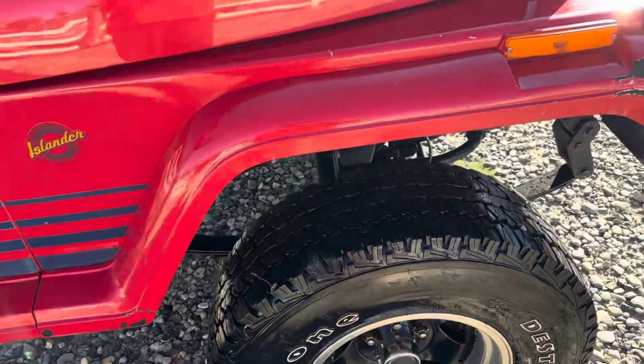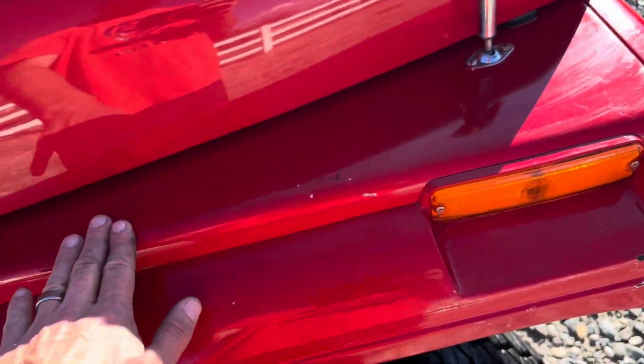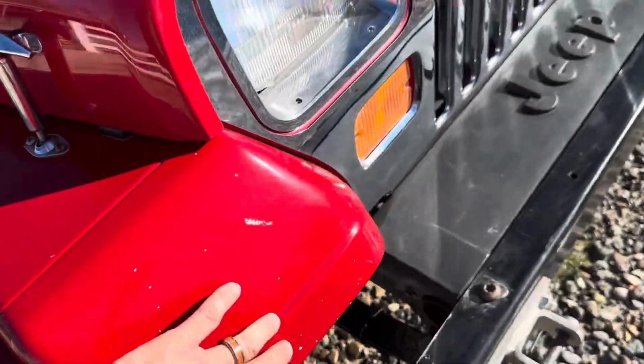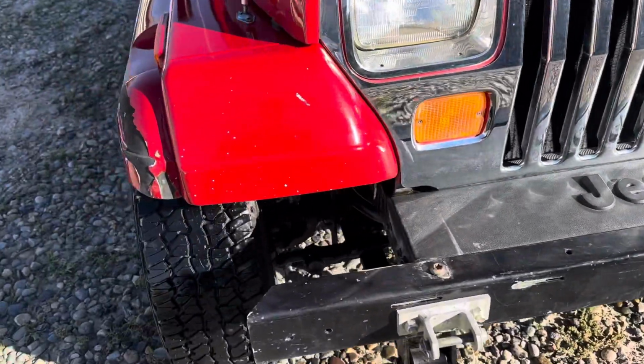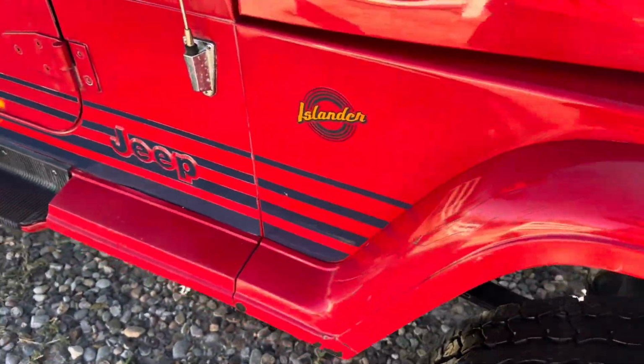Just like I said, want to show you everything on it. A couple paint chips up in this area, looks like starting to show up here. This is real common to see. These things sometimes look like they've been blasted by sand. Again, they're flat nosed enough that they take the brunt of highway stuff, but a little touch up paint would go a long ways.